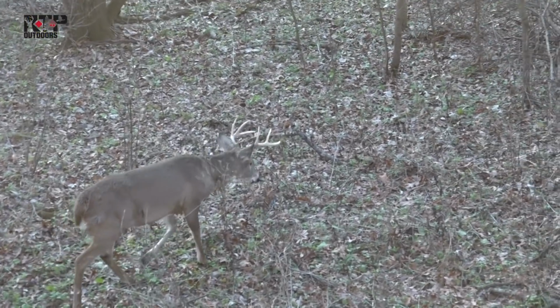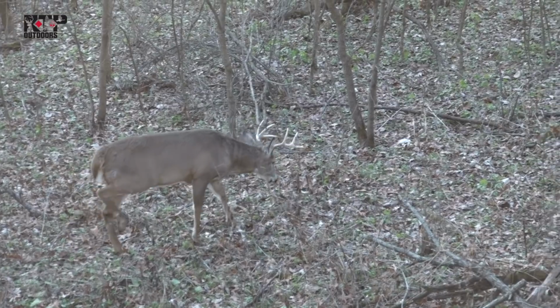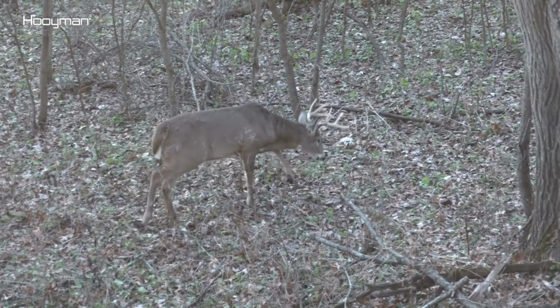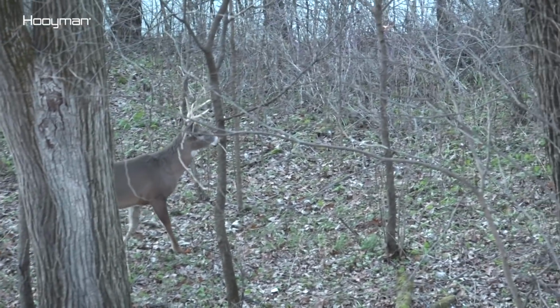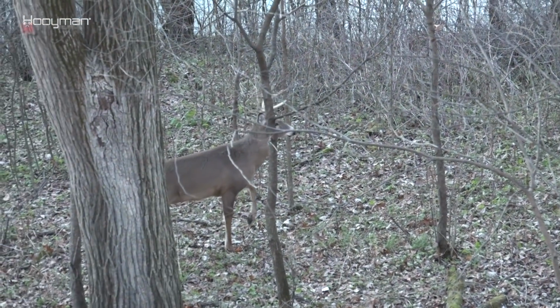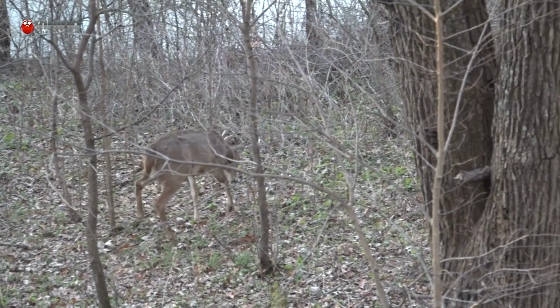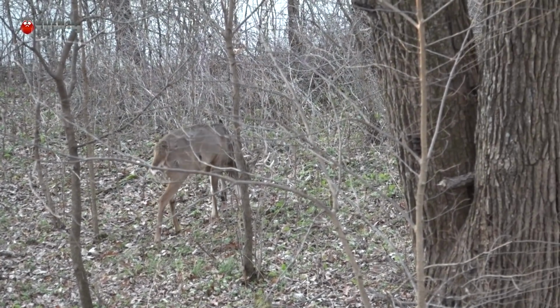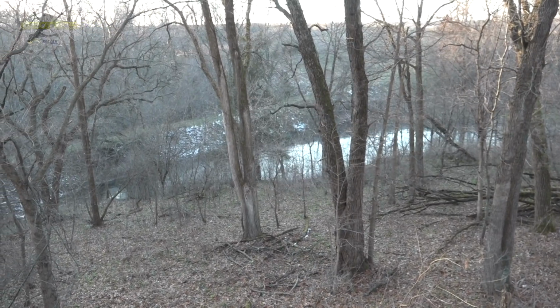Well, it's just after 4 o'clock. I had my second buck of the night cruise through here. It's definitely the movement I'm looking for, the bucks either working across the CRP or up this draw, and then coming right along the edge of the pond here. I just need a bigger one to do the same thing. Still got about an hour left, so we'll see what happens.